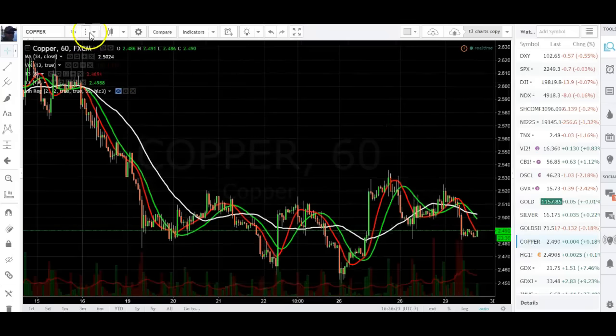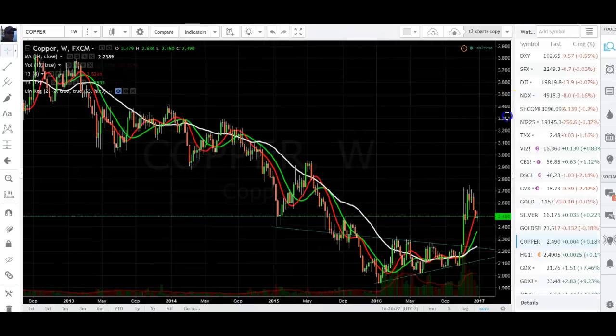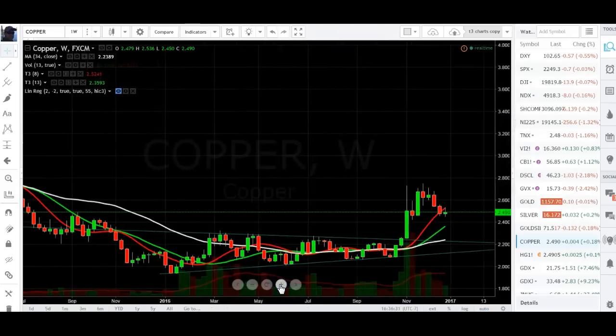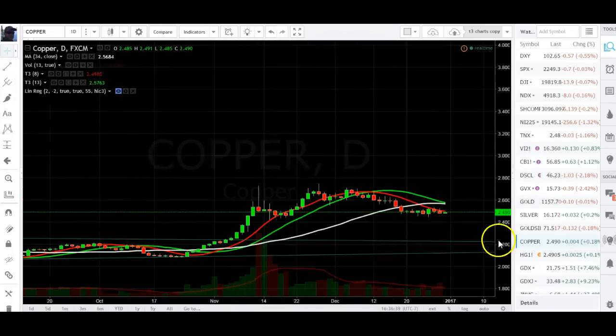Copper. We need to get copper to run with us this time. Looks like the bullish retracement's coming. Trying to get a bounce right over the 8 on a weekly. See if we can get the weekly.